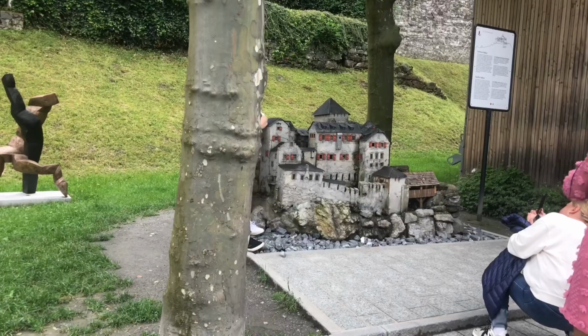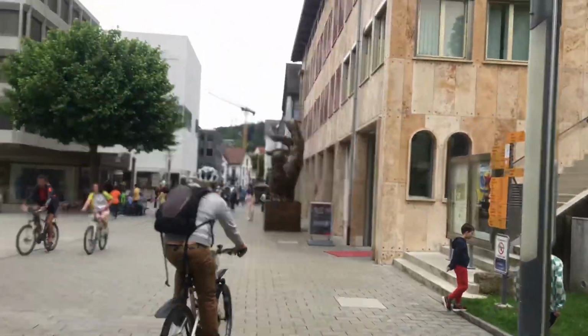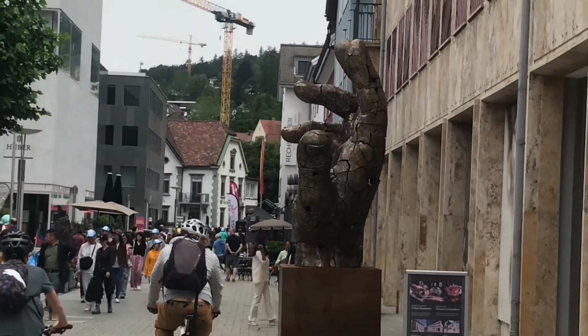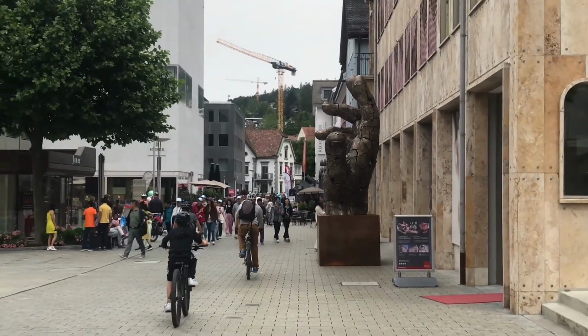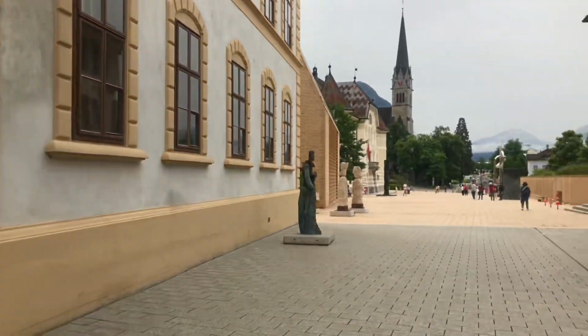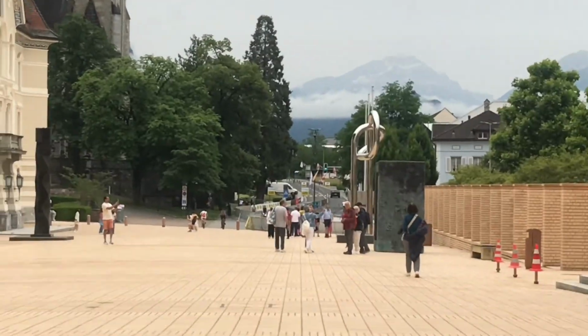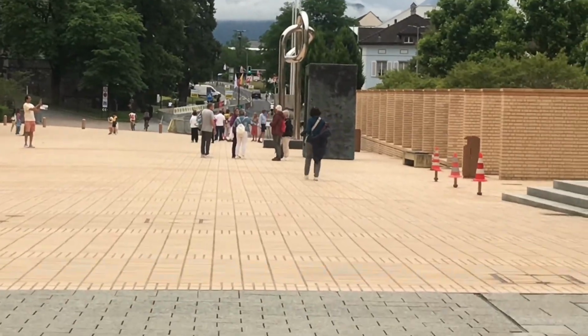But I just also wanted to highlight how many sculptures and statues there are. Look at this. So that's the castle. That is more of a sculpture. And then back here we got this big bronze hand that I just walked past. This area is just full of statues. And again, more sculptures. Down here as well, and over there's that thing. I'm not sure what that is. I actually want to go have a closer look.